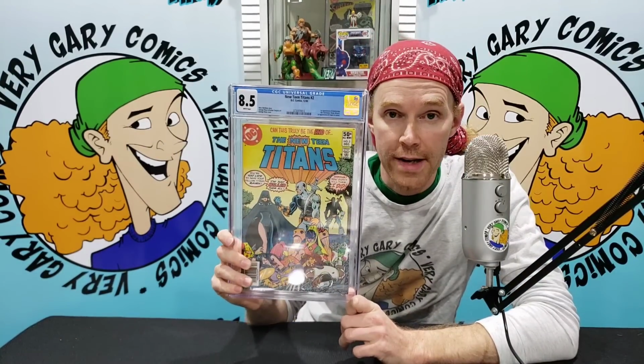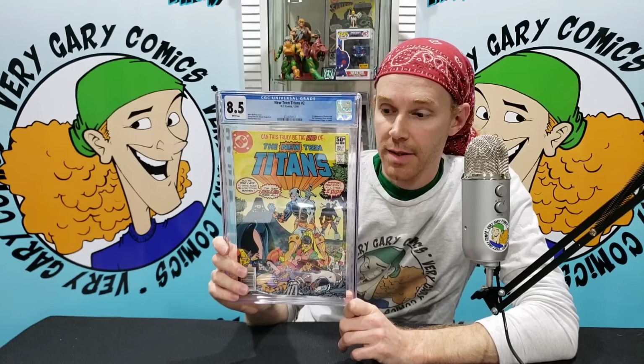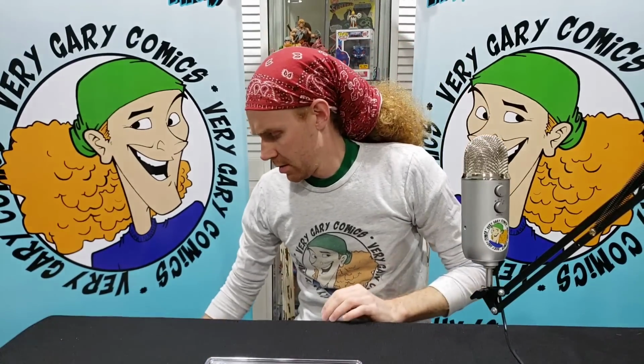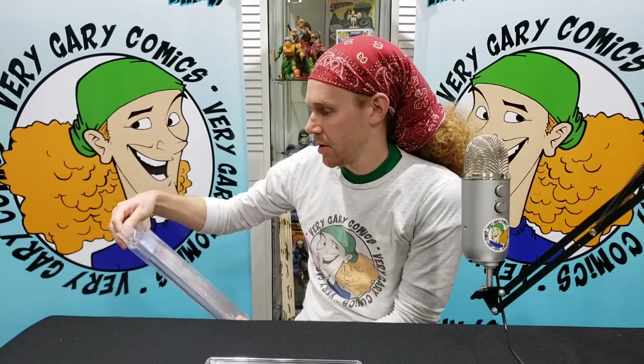Teen Titans 2. First appearance of Deathstroke in an 8.5 white pages. I'm telling you, all this white page stuff is kind of throwing me for a loop, because I don't believe any of these books were bagged and boarded. I should go back and watch that video. They were all just in boxes. Tales of Teen Titans 44, kind of the counterpart to the Deathstroke. This is the first Nightwing in a 9.2.